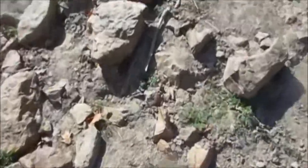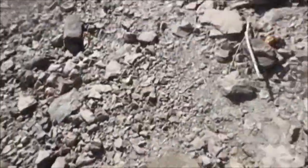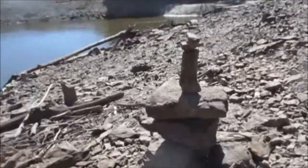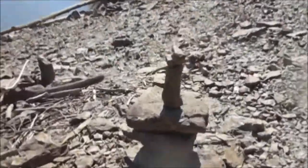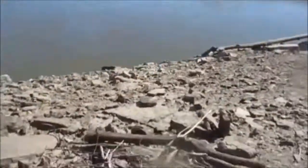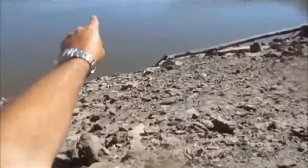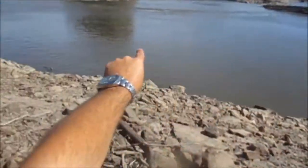Looks like someone has been enjoying making little rock formations while they were here before. As you can see, another one a person did here. Then over here, there's an actual lake inside the rocks. There's a lake since the water has receded.